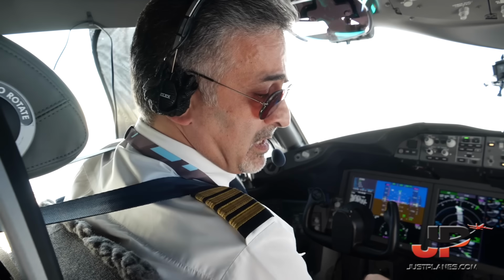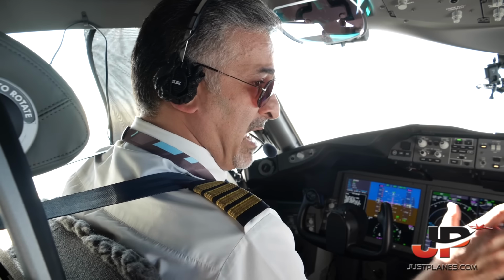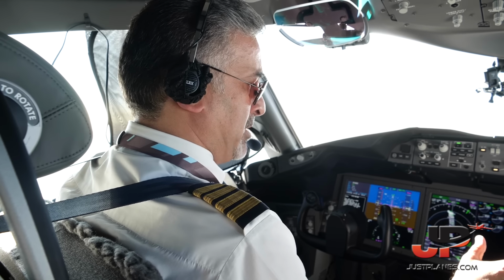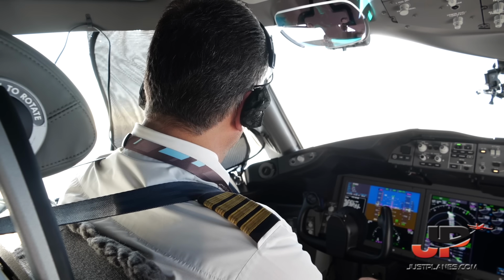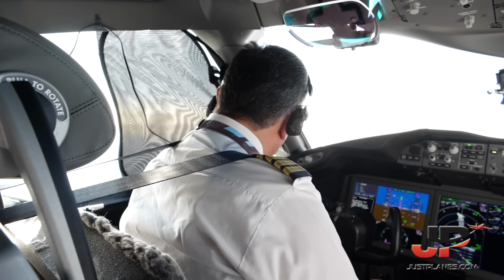Okay, now we're going to start the top of descent, and before we do that, we already calculated the landing distance required into London for a wet runway, which is acceptable, using auto brake 3. Ready for the briefing? Yes.